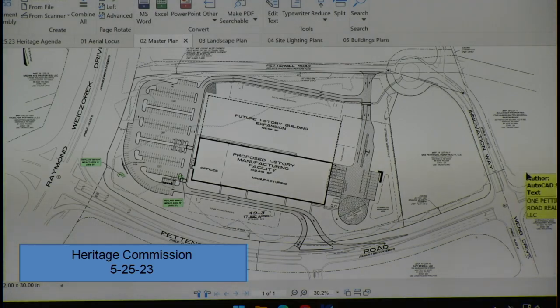What's being proposed, what you see on the screen this evening, is a site plan for a 102,418 square foot manufacturing facility for New Balance with accompanying site improvements. This proposal is intended to be the 6th US-based manufacturing facility for New Balance. If you don't know New Balance, they're in the shoe, sneaker, and apparel manufacturing business.